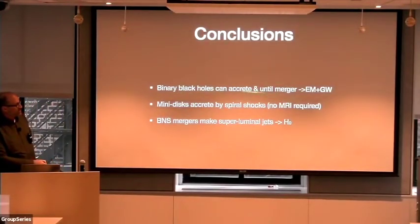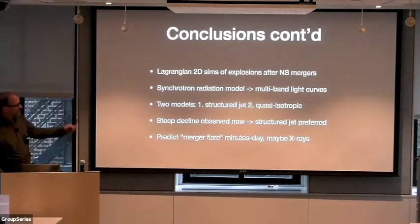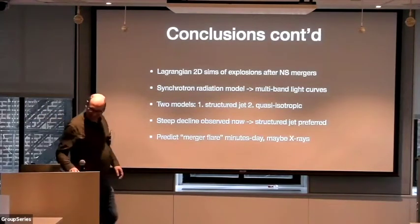Okay, so conclusions, maybe I'll just leave them up there, but the main point is that black holes can accrete until merger. There's a counterpart to gravitational wave sources. Mini disks can accrete by spiral shocks. The torques can be positive. Binary neutron star mergers make superluminous jets, and some other stuff, but I'll stop here. All right.